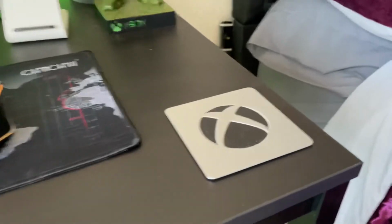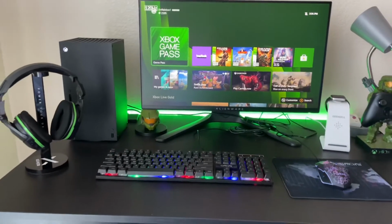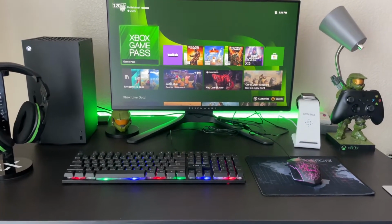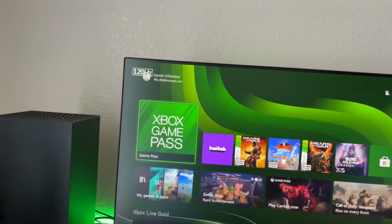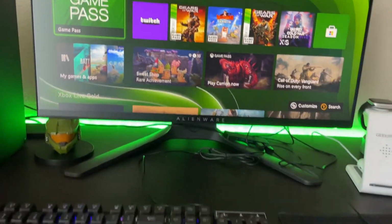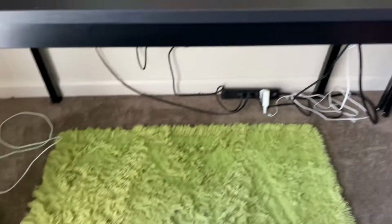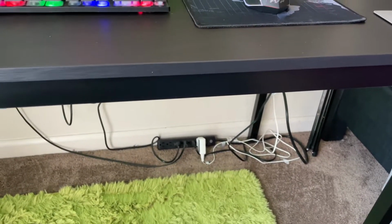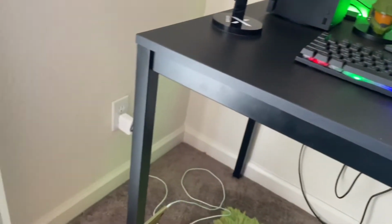And then here we have same Xbox coaster, which came in the same box as that Master Chief head. And overall, this is just where I spend most of my time playing games like Call of Duty and multi-platform games that I think will better suit the higher refresh rate versus the higher fidelity of the PS5 or something like that. Down below here, like I said, I do have some cable management to go. That is my tripod that I use to record my videos, and yeah, try to keep it pretty open.